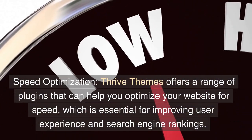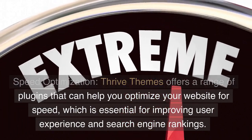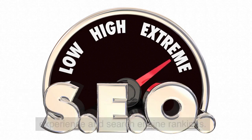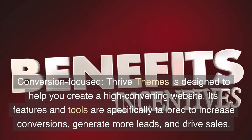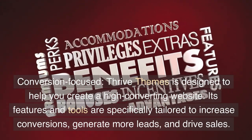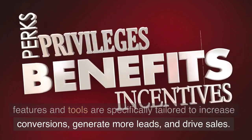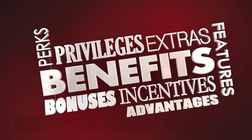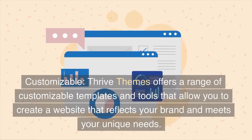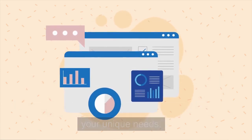Speed optimization. Thrive Themes offers a range of plugins that can help you optimize your website for speed, which is essential for improving user experience and search engine rankings. Conversion-focused. Thrive Themes is designed to help you create a high-converting website. Its features and tools are specifically tailored to increase conversions, generate more leads, and drive sales. Customizable. Thrive Themes offers a range of customizable templates and tools that allow you to create a website that reflects your brand and meets your unique needs.